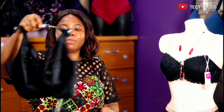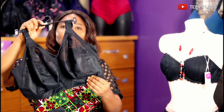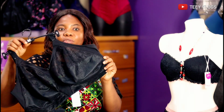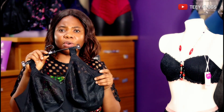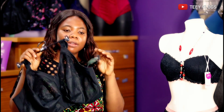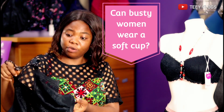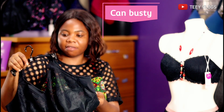But there are also bras that do not have underwire, like this one. We call it wireless. And when the cup is soft like this, we just call it a soft cup. That's a general term we use. It's a soft cup bra. Some people will say, because it doesn't have an underwire, it's not comfortable, it cannot support your breast. It does, as long as it is in your correct size. You can definitely explore it. It comes in your size as well.